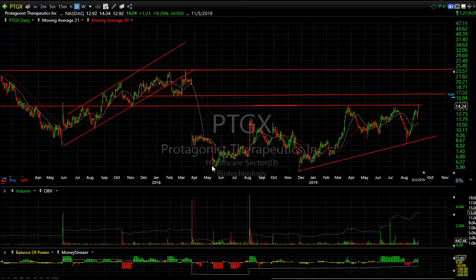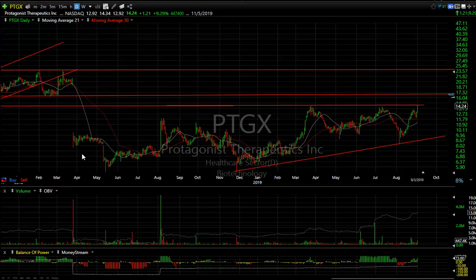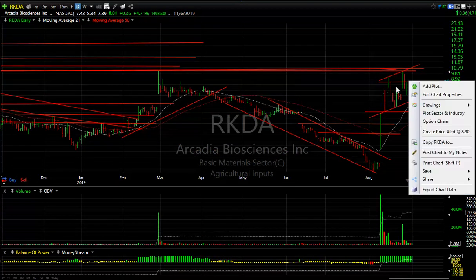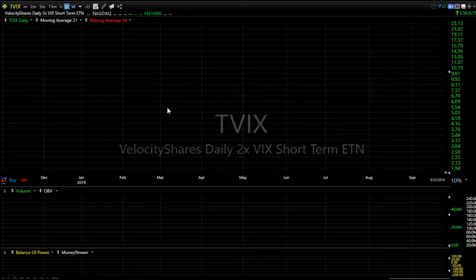PTGX, this is an interesting looking chart, nice base. It's up against resistance. Should it break out here, 17, 20, and 23 targets. RKDA, I really like the way this is setting up in a rising flag. We'll see if it's able to extend this pattern or even accelerate it if, in fact, it holds this line. Then I would look for a pop to about 11 and up to 14.